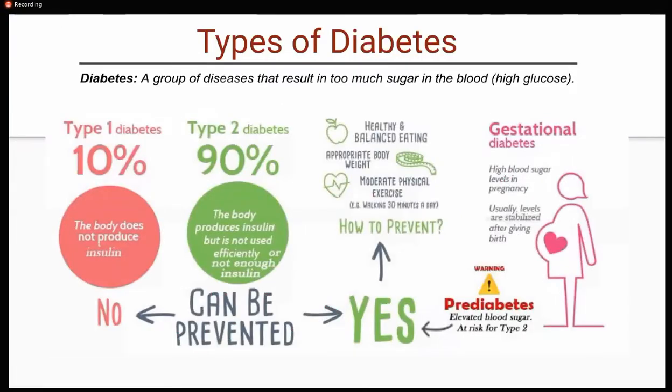So type 1 diabetes, which 10% of those with diabetes suffer from, is when the body cannot produce insulin. Type 2 diabetes is typically more common. 90% of folks have type 2 diabetes, and that means that the body produces some insulin. It's not used efficiently or it doesn't produce enough. And then there's gestational diabetes.